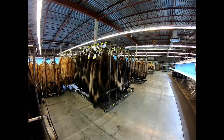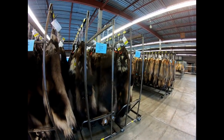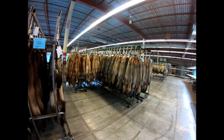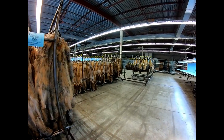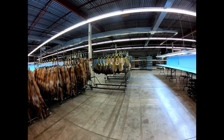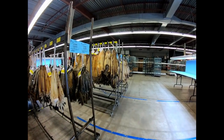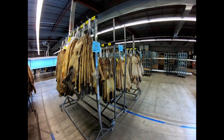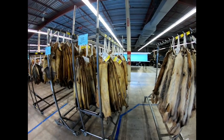Some species, like wolverine, are sold individually for the taxidermy trade. So on the rack, instead of having a sample, you'll only have one skin, and that's the sample that the people are actually buying. Taxidermy skins like wolverines and wolves and bears are sold individually to that type of market, whereas skins like marten are sold in sample lots of 10, and it might represent 200 skins.